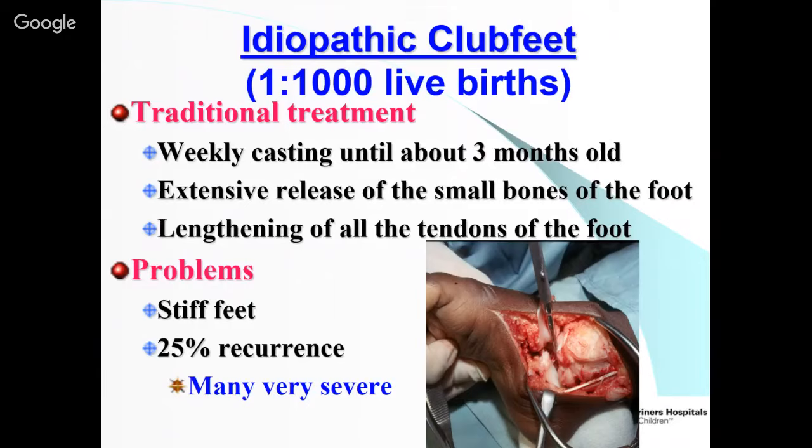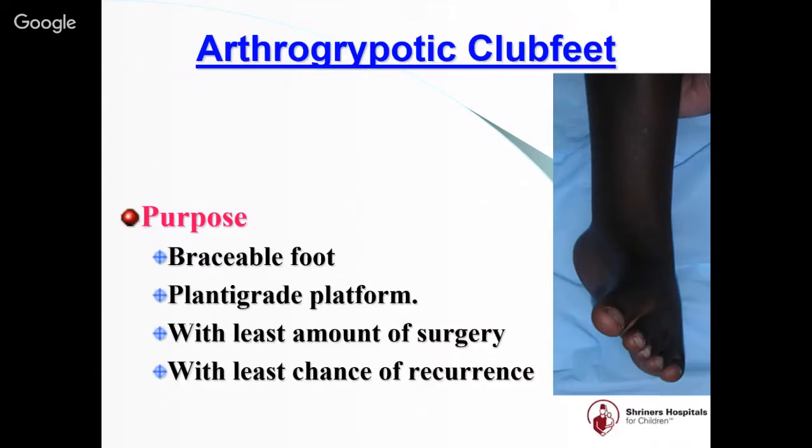They become stiff, and they get recurrences, and oftentimes that could lead to very big problems. And you have to remember that the ultimate goal with these feet, particularly arthrogrypotic feet, is to have a foot that's braceable, a foot that's flat to the ground, and we do that with the least amount of surgical treatment and try to keep the chances of recurrence as low as possible.